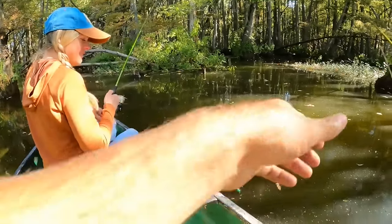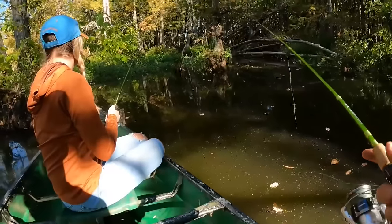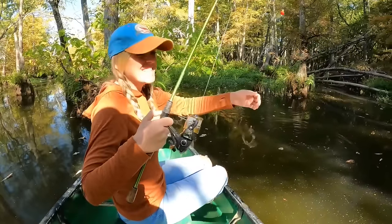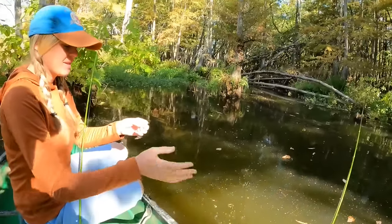Oh, get him, JJ. Ah, missed it. Did you get my worm? Yes. No, you're good. You got some of it. There he is. Is that bigger than the last one? Yeah, a little bit bigger. Just a tad bit bigger. I'd say it's quite a bit bigger, honestly. Good fish. Still a little bit too small to keep, but we'll throw them back.